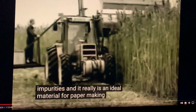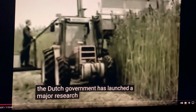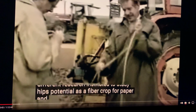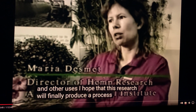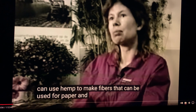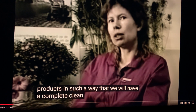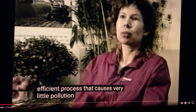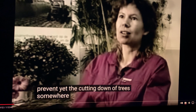material for paper making. Realising the problems associated with wood pulp paper, the Dutch government has launched a major research project involving 8 different research institutes to study hemp's potential as a fibre crop for paper and other uses. I hope that this research will finally produce a process where we can use hemp to make fibres that can be used for paper and probably also other products in such a way that we will have a complete clean process, an energy efficient process that causes very little pollution, and it also will prevent the cutting down of trees somewhere else in the world.